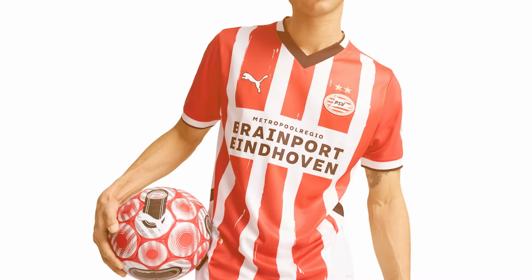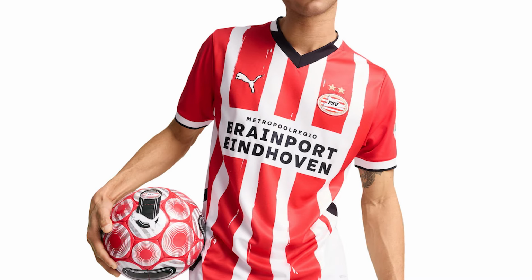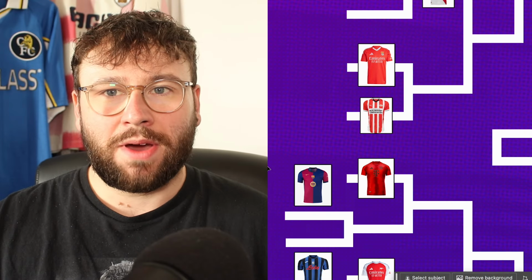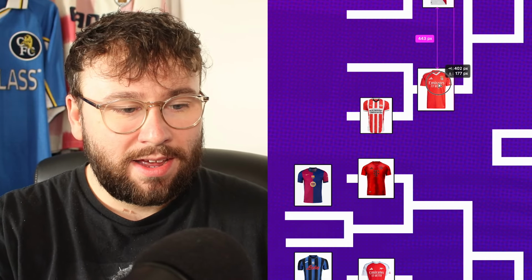Again, similar reasons to the PSG shirt. I don't like the PSV shirt because of the paint pattern. I don't know if it's supposed to be paint, but you know how it looks like raw, graphic, kind of textured. Never like that on football kits personally. Just never works for me. So even though Benfica's kit is actually kind of boring, it wins here.